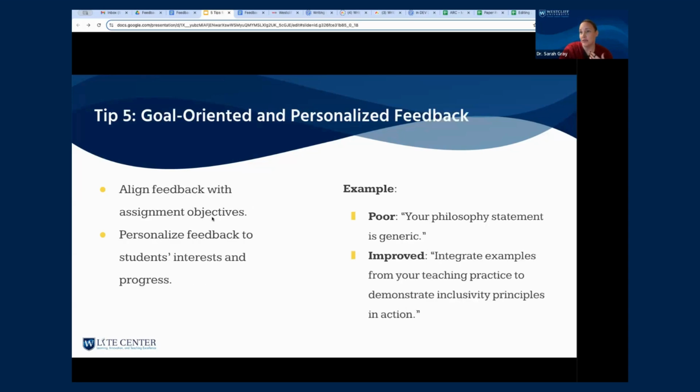And then finally, tip 5, goal-oriented and personalized feedback. So you always want to align your feedback with the assignment goals. I feel like this is kind of self-explanatory, but beyond that, tailoring your feedback to the individual student is going to make it a lot more meaningful. So be sure to reference their interests or strengths to show that you're invested in their growth whenever you can.